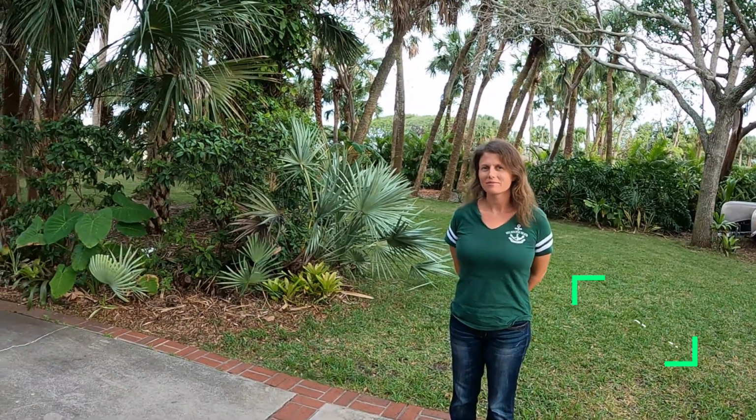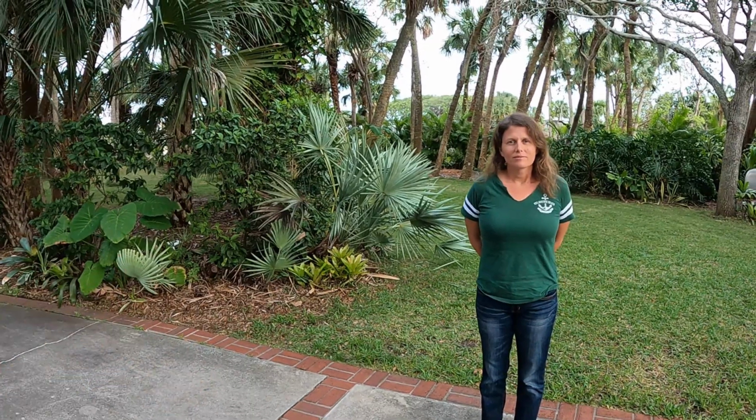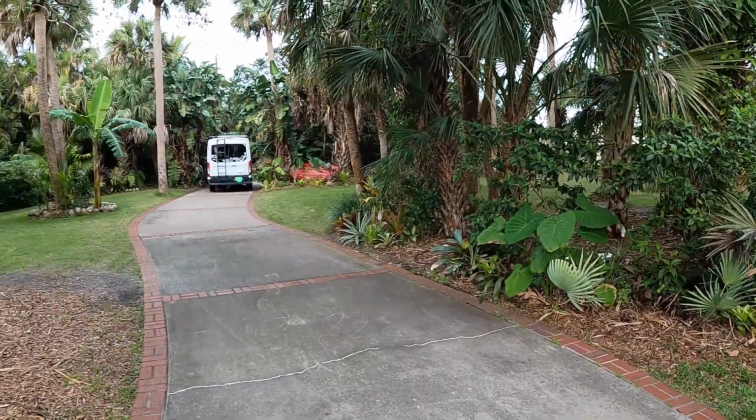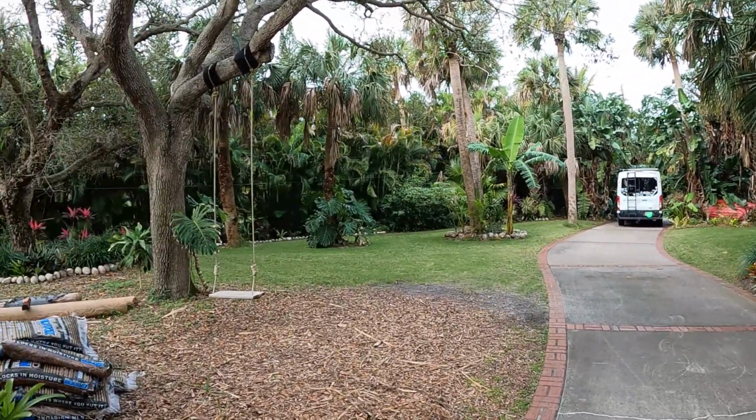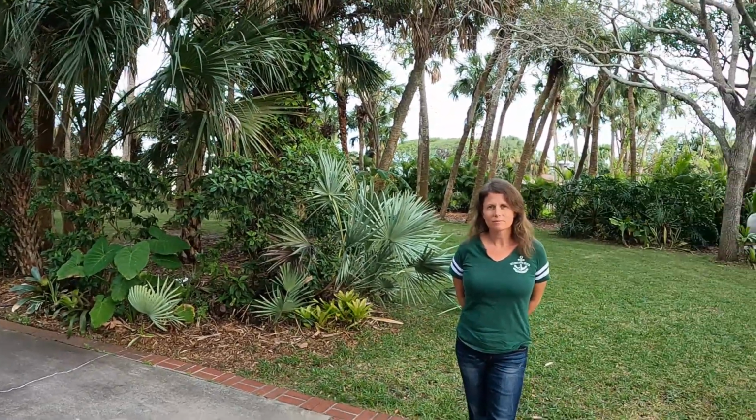We're in zone 10A, and we've gotten some questions about that when I say that. Most of Central Florida is 9B, but we're in zone 10A because we're on a barrier island here on the east coast of Florida. But like I said, it's the middle of December.